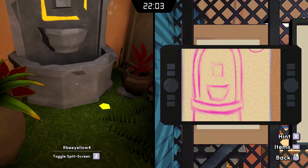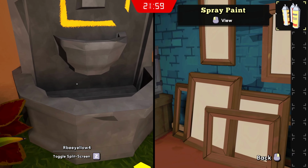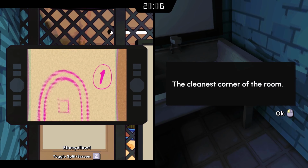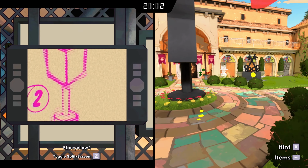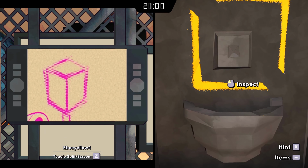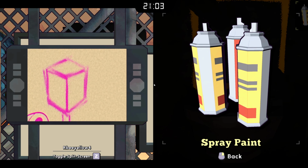Okay. Did you have anything for... Looks like it's dried up. Do you have anything for it, or... No. Oh, wait a second. Do you have spray paint? I do. I think you need to spray the fountain, and then you need to spray this item. It didn't let me use it.